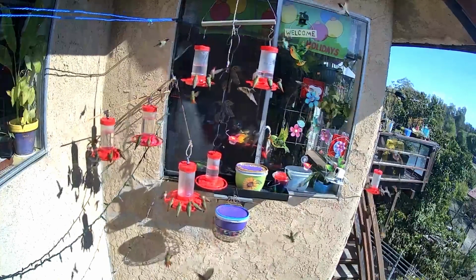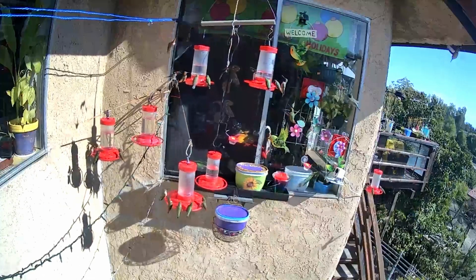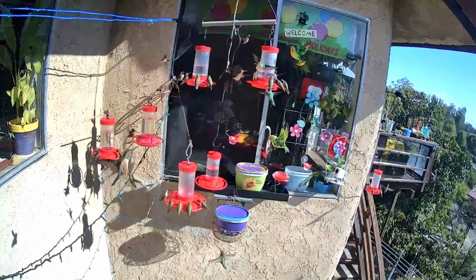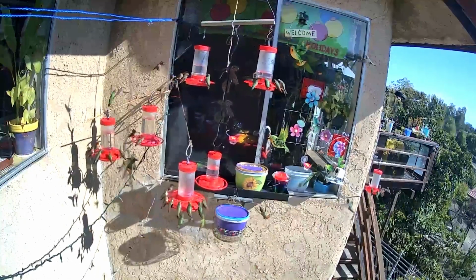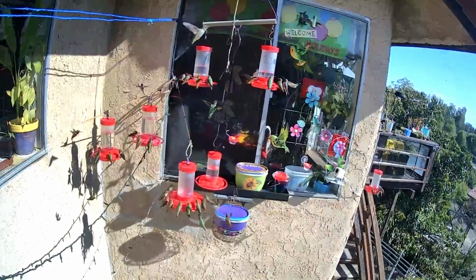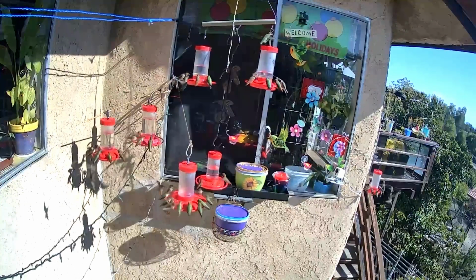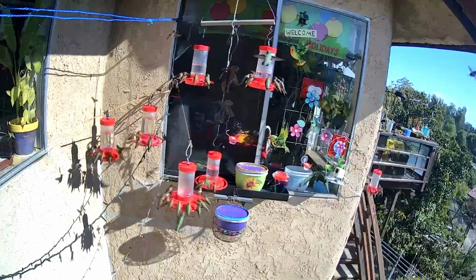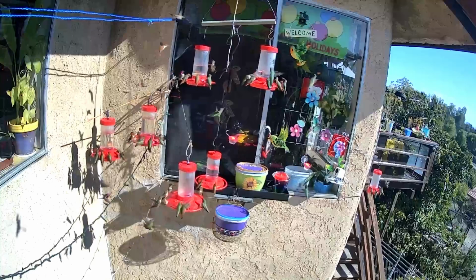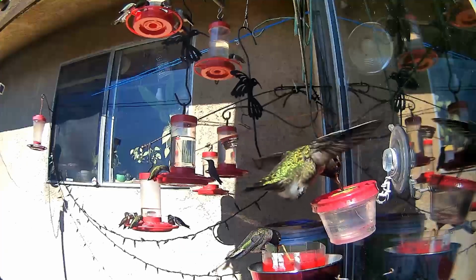Once they know there's enough food, and every feeder you see out there has food, then there's no quarreling, there's no excitement that they might run out of food. They know they can move from one feeder to the next, and there's always food in them. And that's important. You want them to feel secure that any feeder they land on has food. Then there's no panic or fighting. This way there's no panic that if they go to one it's empty, and that creates a little bit of panic. So I wanted to share that with you.